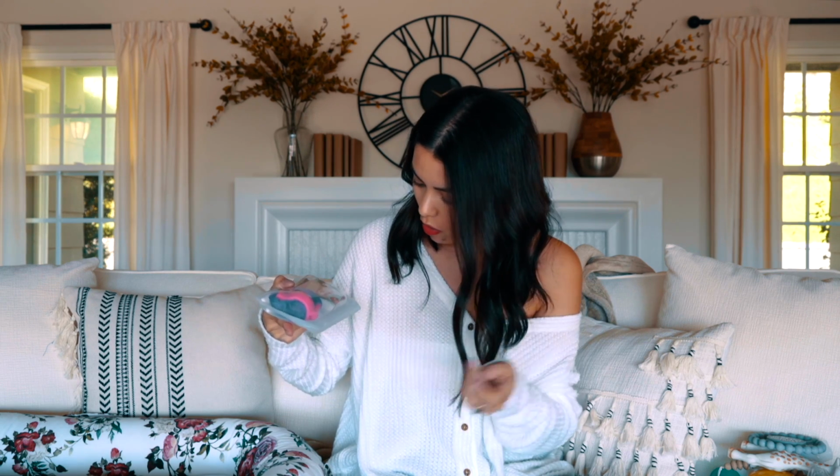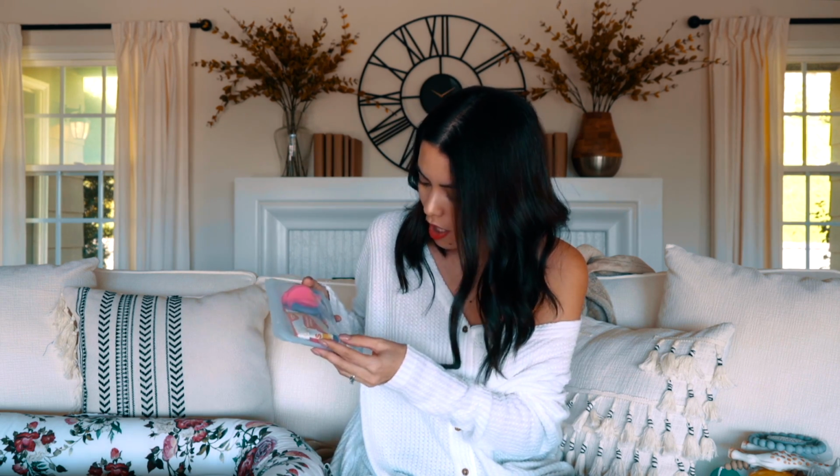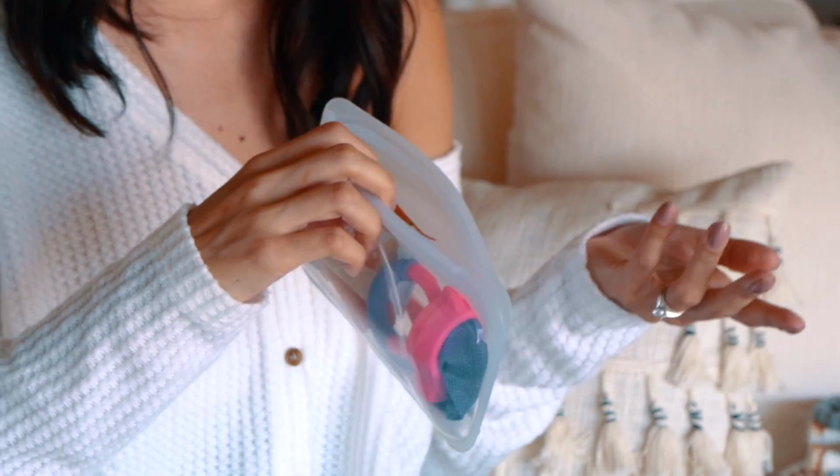Okay, so something that's new that I just recently started using. Lila started solids, so everything in here is probably for that 3 or 4 months and on. This little pouch I found from Target. I believe the name is on here somewhere, Stasher. I will put a little description right here. These are clear pouches that you can reuse, and I just keep little teethers in them, which is also something I wanted to share with you guys. I used these with Liam, and it's a game changer.